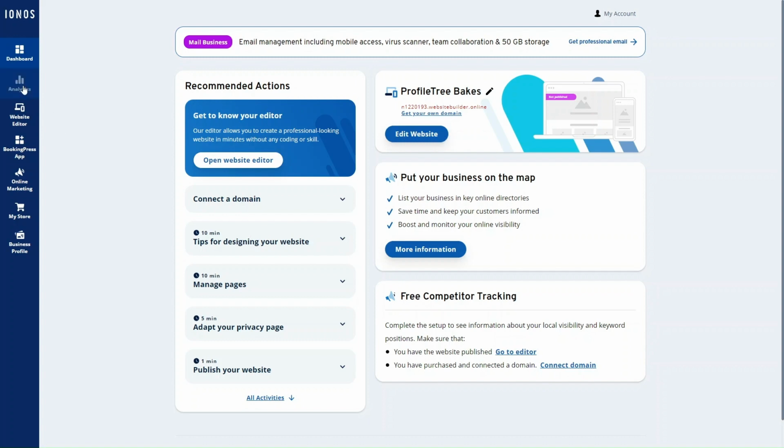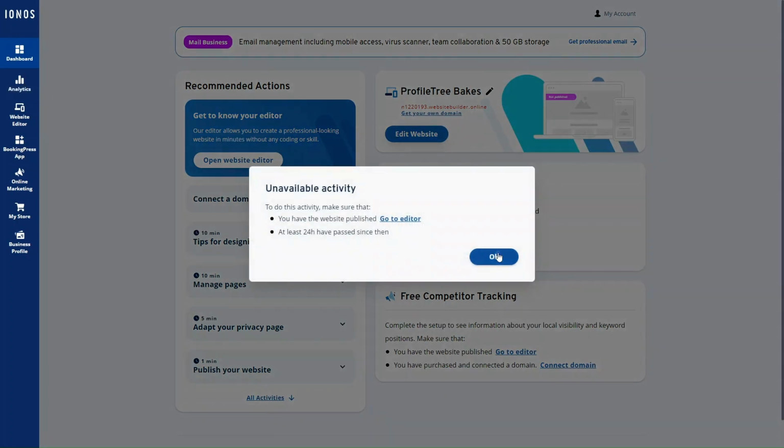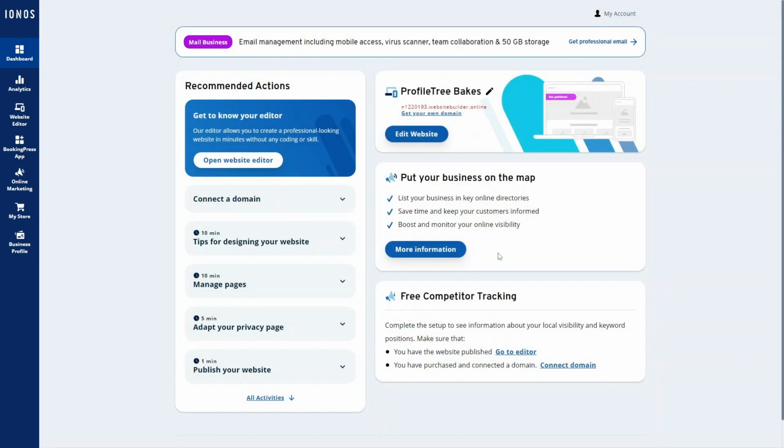Any analytics that you have will be set up in the Analytics tab. And any sort of tips that IONOS have to improve your website, whether that's for user experience or SEO, they'll be set up here as well. And things like that. So the first thing that we want to do is actually open our website editor and start editing our website to make it look like how we want it to look.